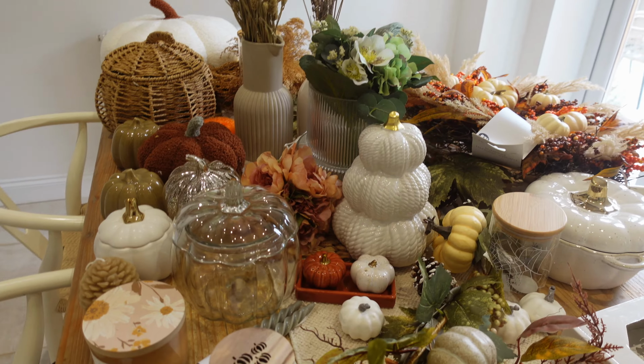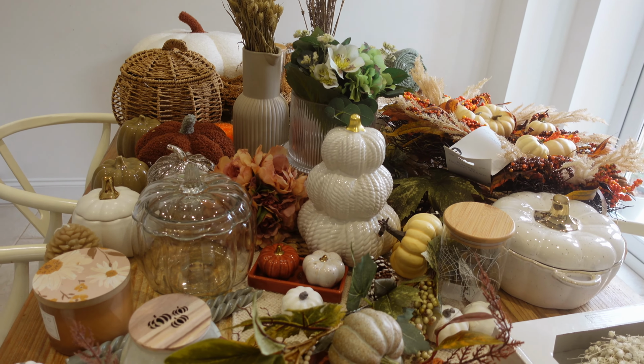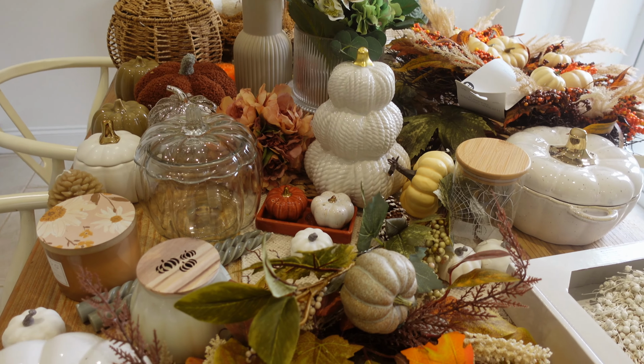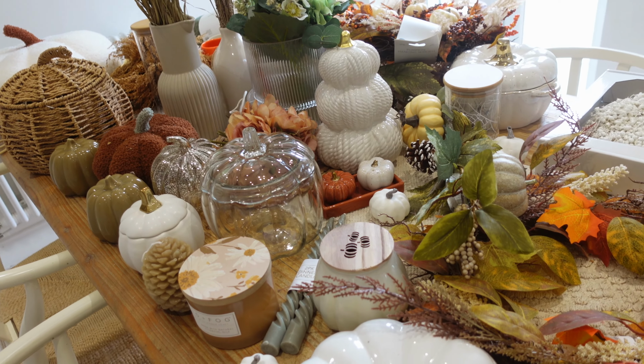I've also got a vase in my living room which I'm going to swap out for a pampas one, because again I just think the pampas comes through with the kind of harvest colours. I showed you quite a lot of this in my autumn decor haul, which if you haven't seen I will link down below for you.